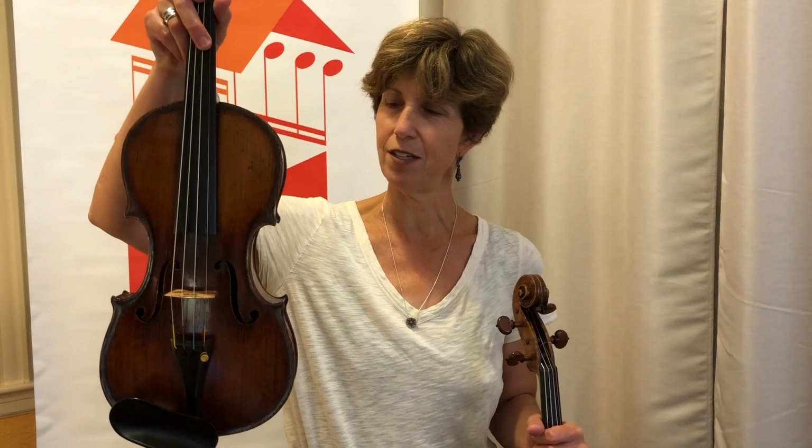We have a violin, as you can see, in my right hand, and a viola in my left hand. Granted, they look very similar, but you can see that there is a size difference. The violin is a little bit smaller, the viola is a little bit bigger. Because the violin is smaller, it has a higher sound. Because the viola is a little bigger, it has a little bit of a lower sound. And the violin is the highest instrument in the string family, and the viola is the middle sound.